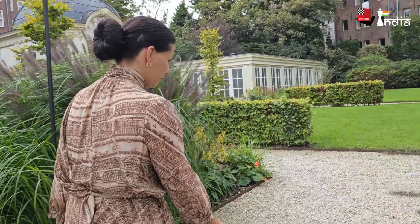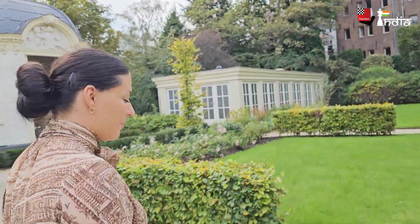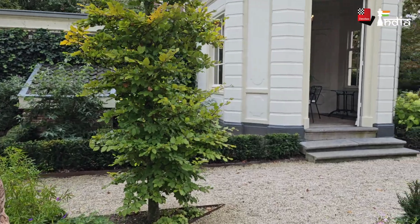Why is this a UNESCO heritage site? Is it because it's something that has so much history attached to it? Yes, because of the history and because it's quite unique for Amsterdam to have such a big garden outside of the Canal Palaces, especially where you don't hear anything basically from the city. But indeed, in combination with the history of the property, like our beautiful monumental tea house.